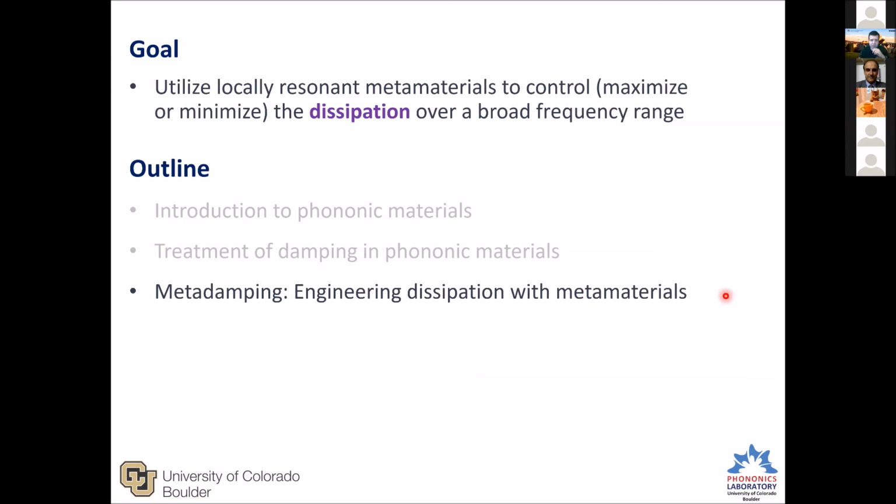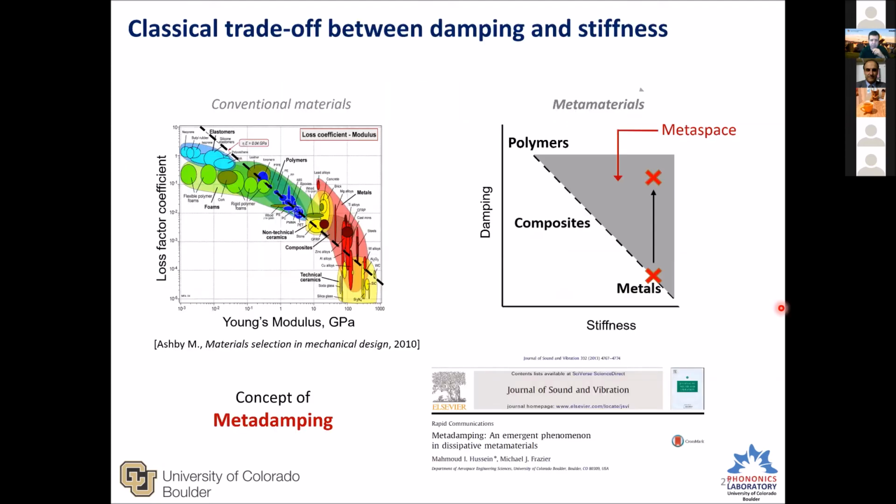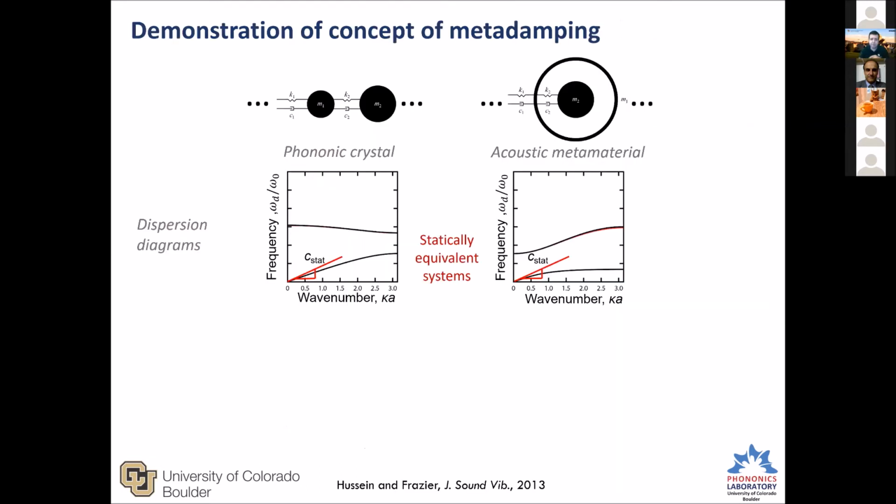Remember the diagram that I showed you, this motivational diagram that I showed you earlier? What I'll do now for the rest of the talk is physically demonstrate how we can actually realize this concept of metadamping. And we'll show it theoretically as well as experimentally. So I'm going to start, as always, with simple models. We're going to start with this widely used mass-in-mass model shown there on the right.